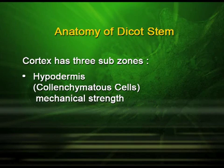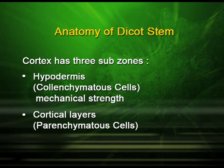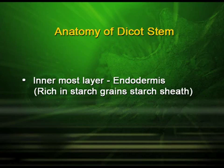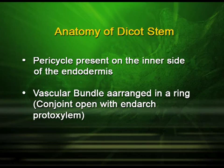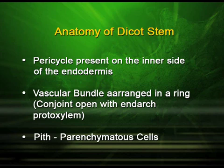They are the hypodermis, which is made up of collenchymatous cells and gives mechanical strength to the plant. The second is the cortical layers, which are made up of parenchymatous cells. The innermost layer is the endodermis, which is rich in starch grains and forms a starch sheath. The pericycle is present on the inner side of the endodermis, and the vascular bundles are arranged in a ring, which is conjoint and open with enlarged protoxylem. The pith is made up of parenchymatous cells.